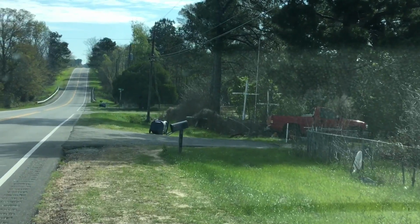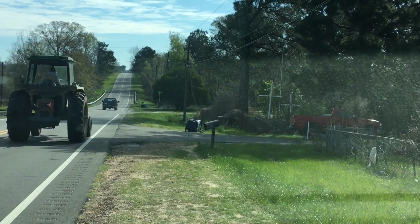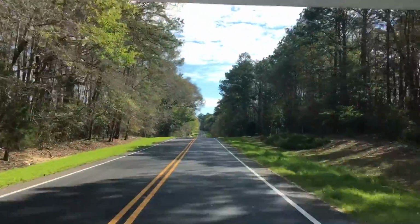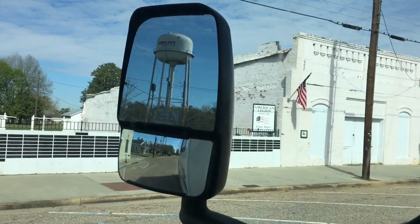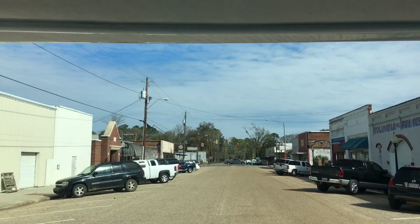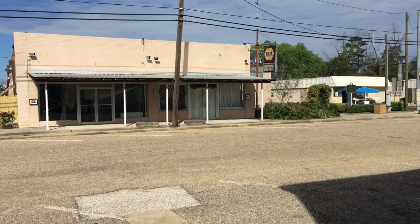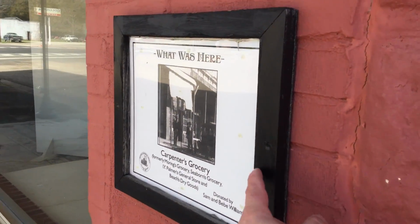Cross has fallen over in that yard. There's only 2 crosses standing instead. Oh, there goes a tractor. Definitely some beautiful countryside through this area. Still very green, a lot of leaves on the trees down here. As stated on the water tower, this is Columbia, Alabama. A very quaint, small community with a pretty cool, tiny downtown area. In front of each of the structures, inside frames, they have what was here.